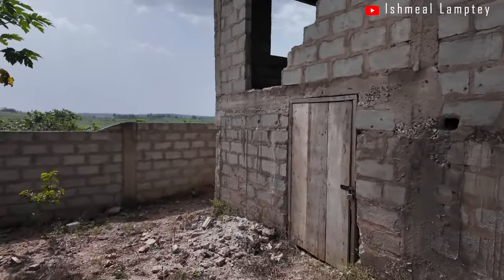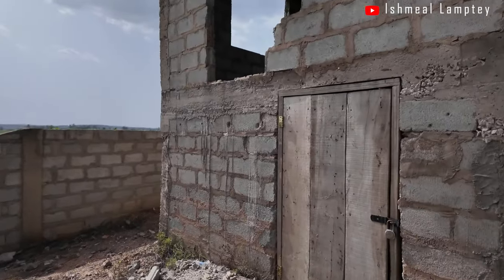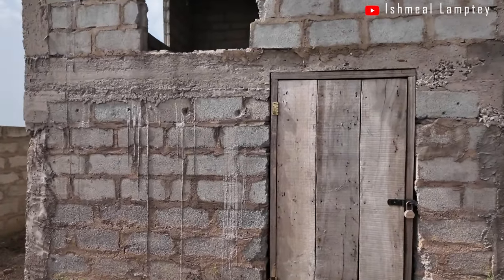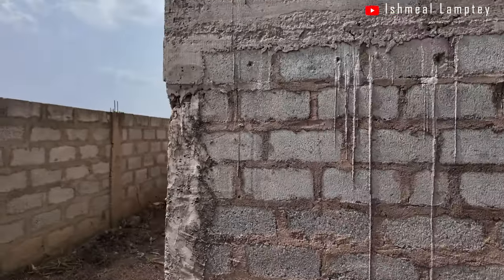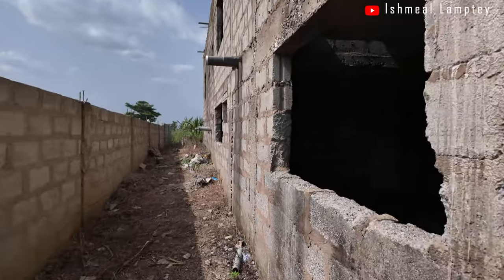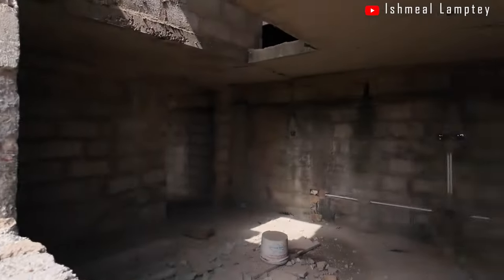So this is the section that leads into the basement. I have actually logged it in initially. We're keeping some materials in there. That's how come it was logged, but I'll show you what it looks like from the window. Now let's come here into the window, and this is what it looks like.